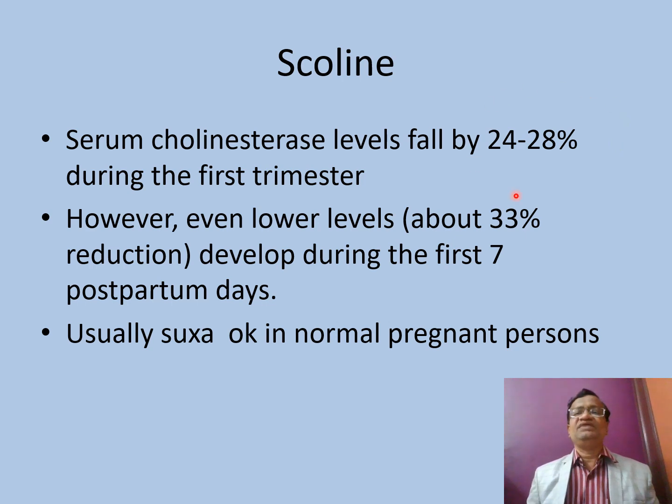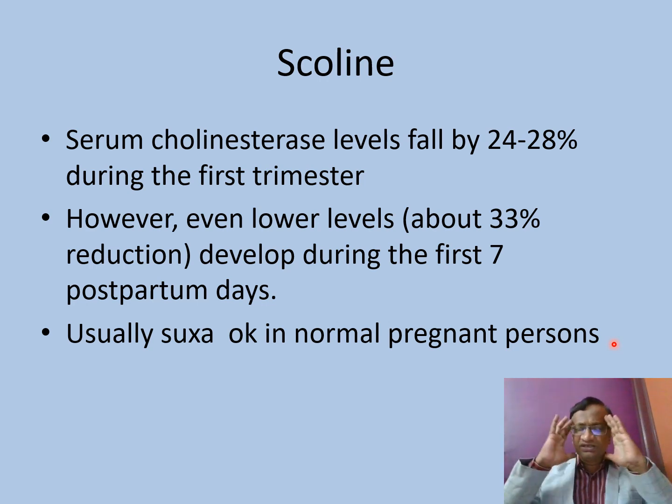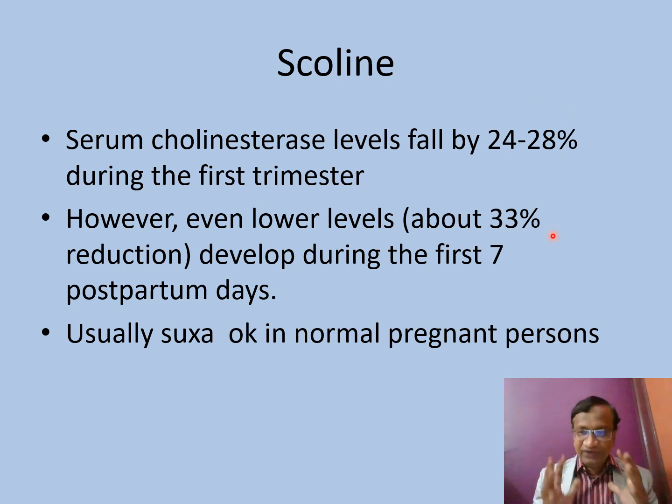Serum cholinesterase level falls by 24% to 48%, but this is not very clinically significant. Succinylcholine is okay in normal pregnant patients. Give a good dose, because we need airway control and good relaxation in a difficult airway, rather than thinking about your cholinesterase levels. Get a good relaxation, see the cords well, maximum relaxation, put the tube in fast, because we know that difficult airways are common, and desaturation is faster in these patients. Don't bother about these cholinesterase levels, even though we know that this is a problem. In case we land up in a problem later, yes, the cholinesterase may be decreased.